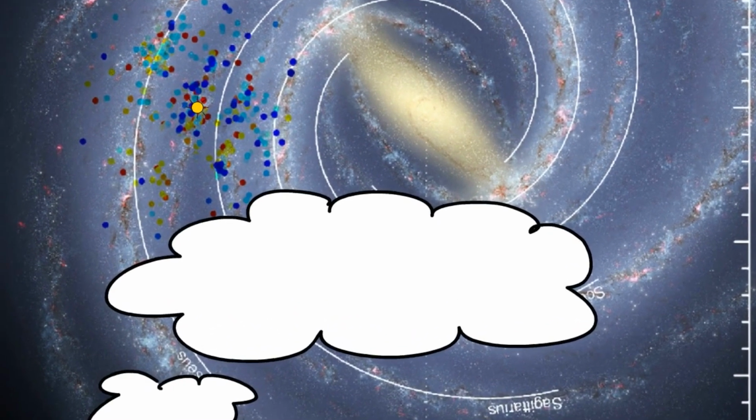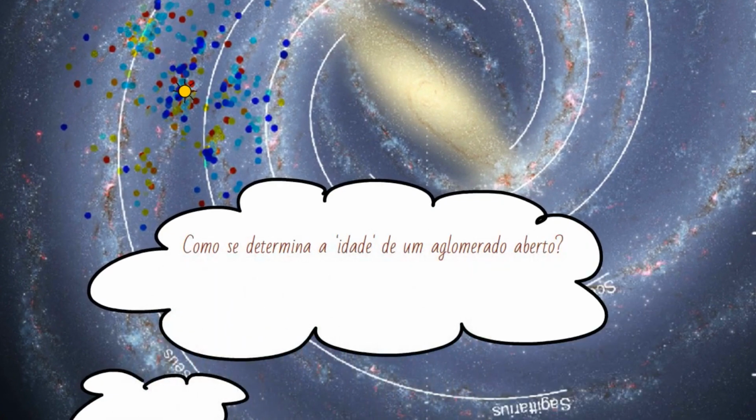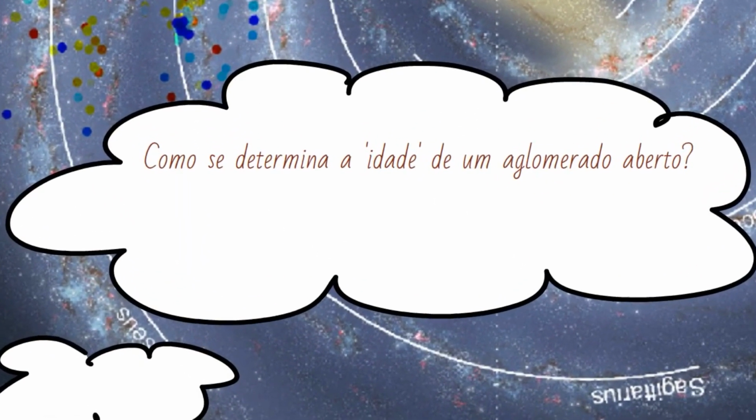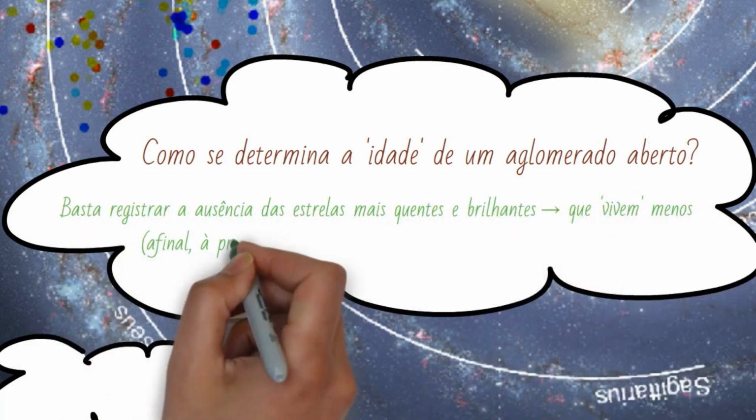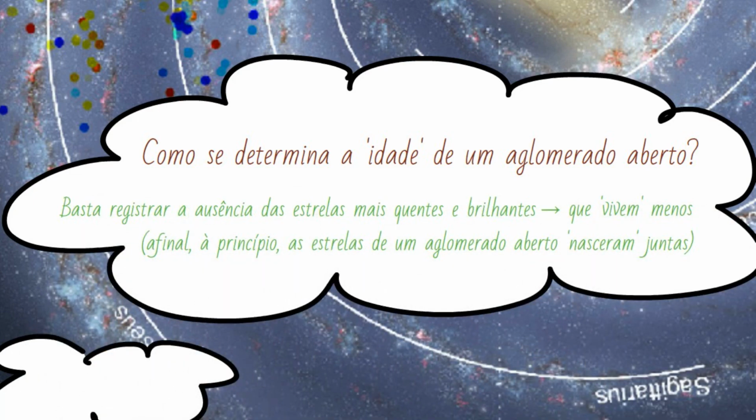And how to know the age of an open cluster? Remember that, in it, all stars must have the same age, but since the hottest stars live less, their absence indicates the age of the cluster.